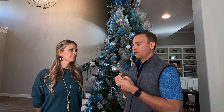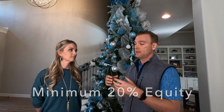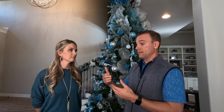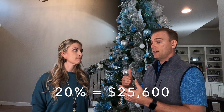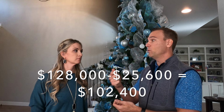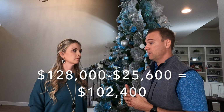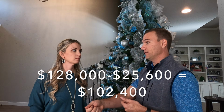you essentially are needing to have at least 20% equity in the house. So when they go to refinance and they see that it's worth 128, they're going to be like, all right, what's 20% of that? Probably 25, 30. They're going to say it's worth 128. You need to have $28,000 in it, and we will cash out the difference. And if we're going to do it for $90,000, they're potentially going to give us $100,000. So all of our money will come back out of it, and if we're lucky, more.